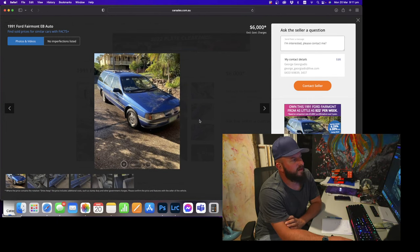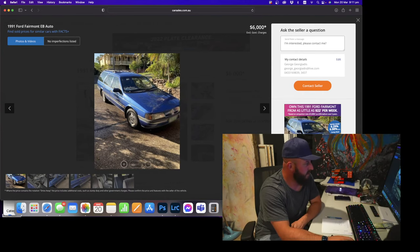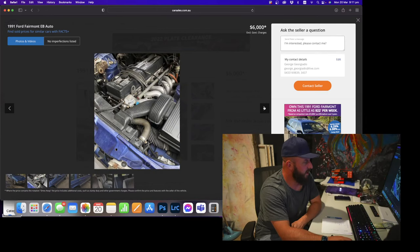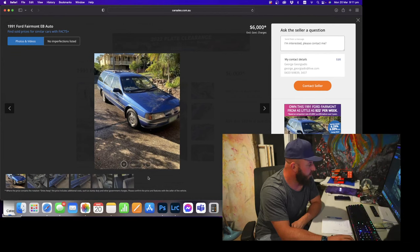Yeah, what's a good place to take photos? I'm selling my car soon. So I reckon in the shade. See, this is horrible. Like, you're chopping the car off on the side there. I personally prefer photos where you get the whole car in.